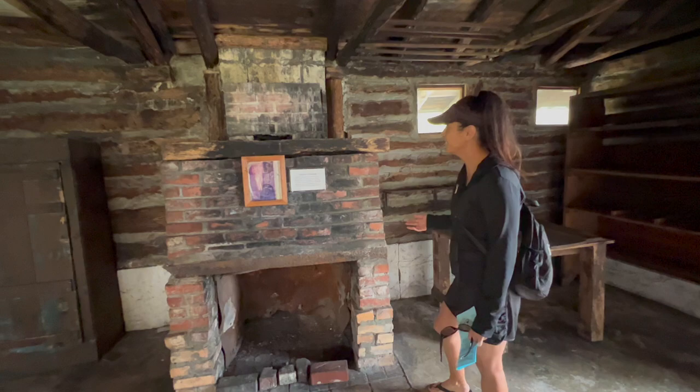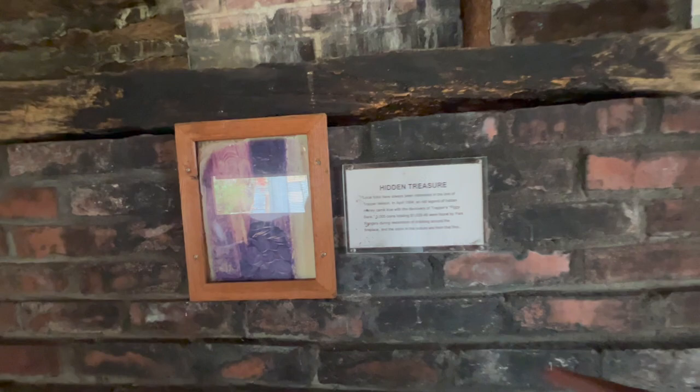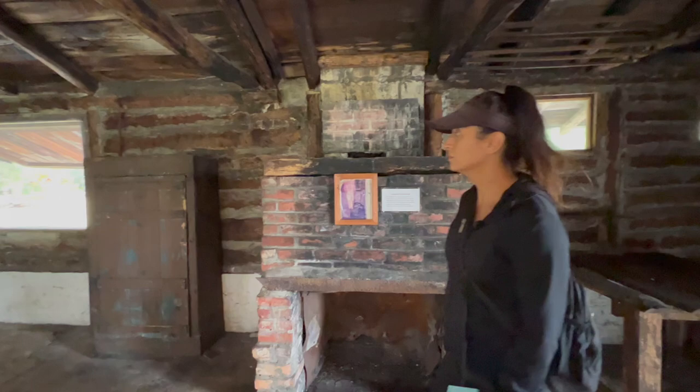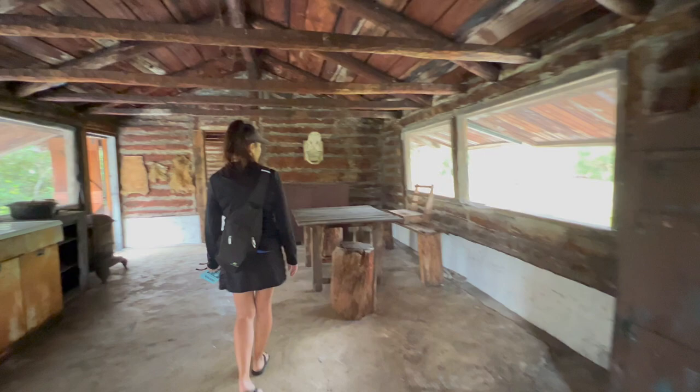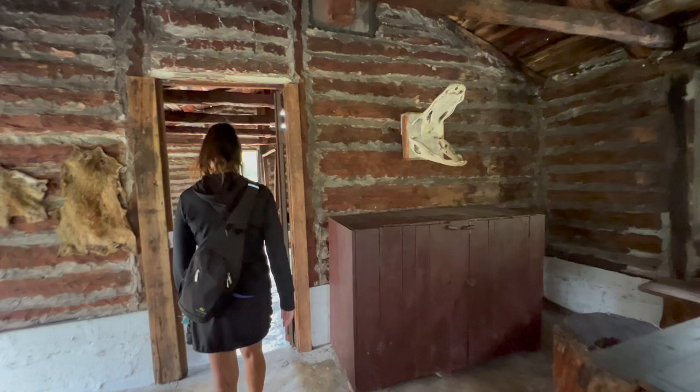Here's a fun piece of history. Park rangers were restoring this fireplace and found a total of $1,829.46 within this fireplace. And here's a picture of the coins that they found totaling that amount. Right back there is what it looks like where it was found. So this would be the dining area. Neat little stools. And the room back here is the bedroom.